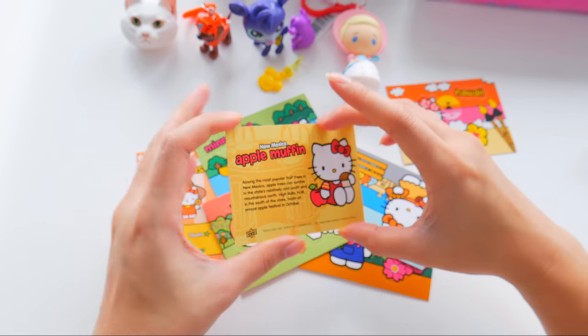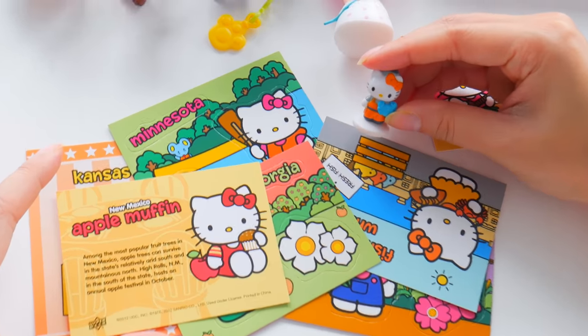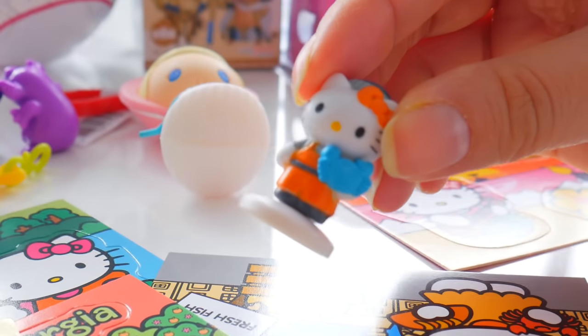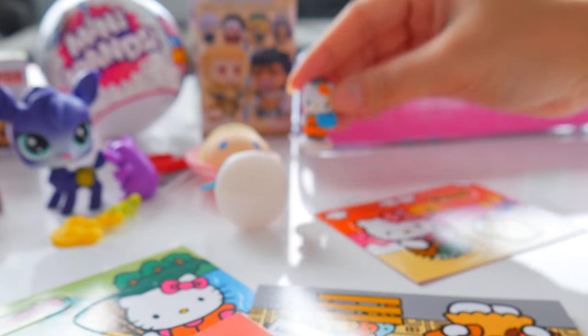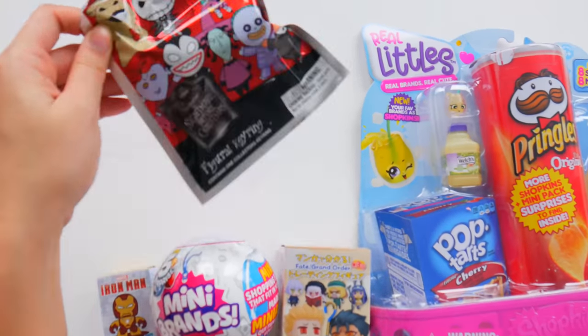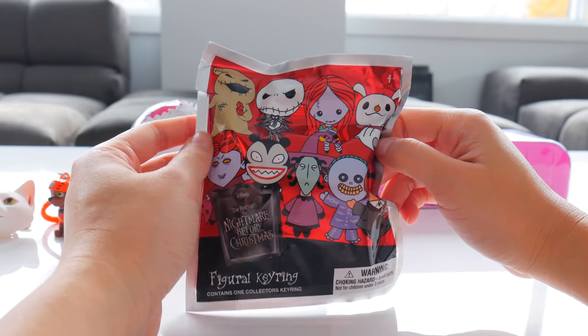This is awesome. Awesome Hello Kitty from Maryland. Hello, I'm just a little girl who's fishing out blue crabs for you, and blue crabs are delicious, so come to Maryland and try some. Okay, flying there now. Let's move on to, whoa, Nightmare Before Christmas figure key rings. Which creepy character are we getting?